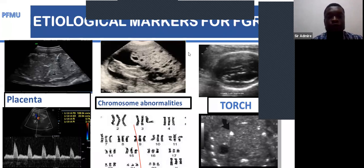Then for the chromosomal abnormality, we know that the gold standard is karyotyping, but sonographically, possibly if you see a placenta which is crowded, large like this, almost on the hyperechoic side, this can be a sonographic marker for fetal growth restriction due to chromosomal abnormalities, which means if you flag it, then you can recommend, if the facilities are available, karyotyping.